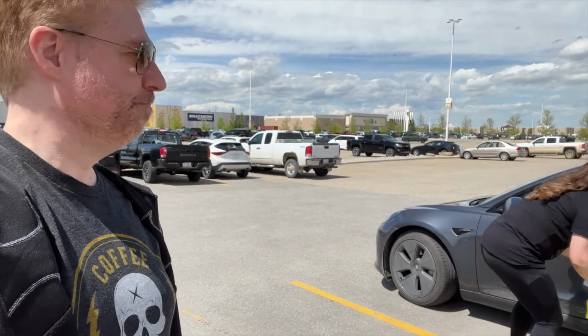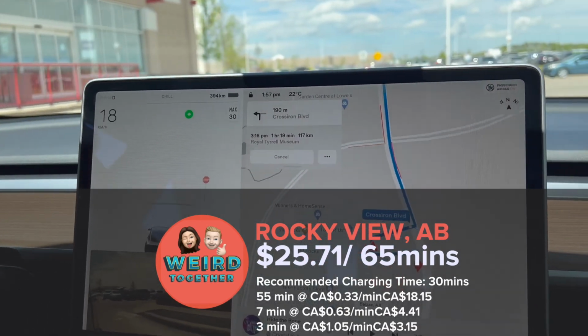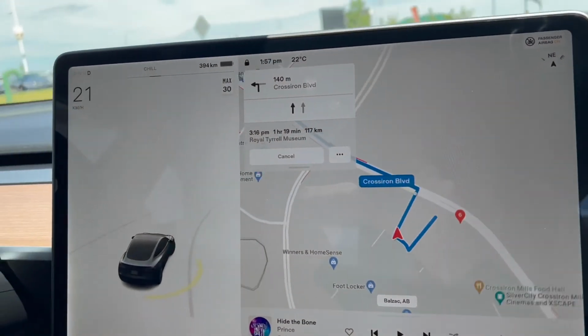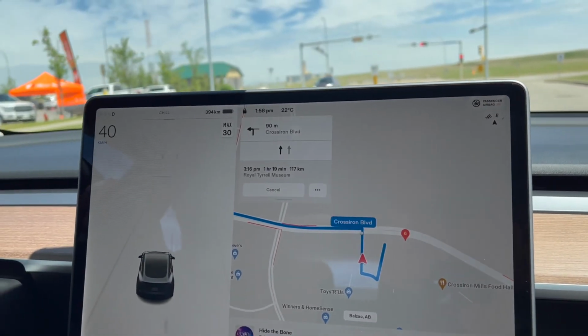All right, we finished charging and we're on our way to the Royal Tyrrell Museum to see some dino bones. I'm so stoked. So cool. It's gonna take us an hour and 19 minutes. Hopefully we'll gain some more time. And we'll come back to Calgary afterwards and spend the rest of our time here.